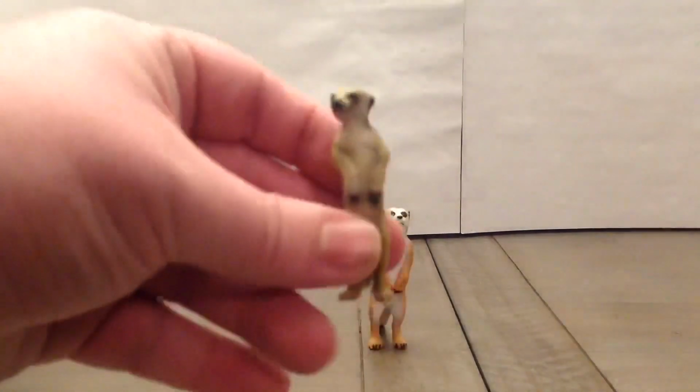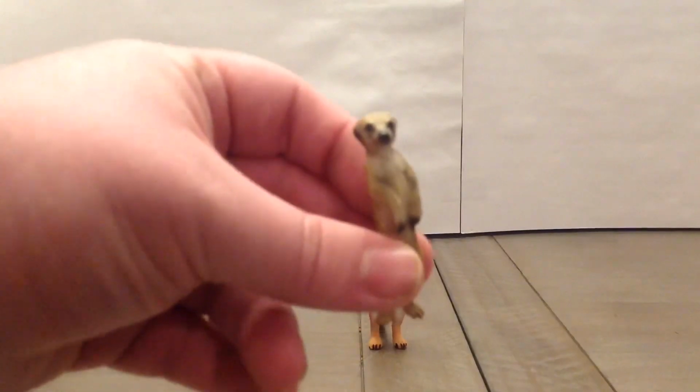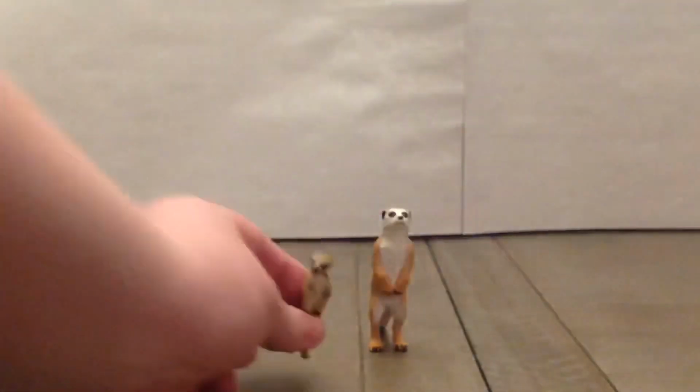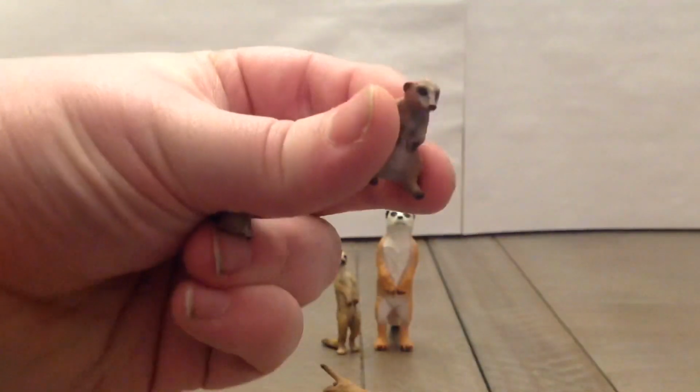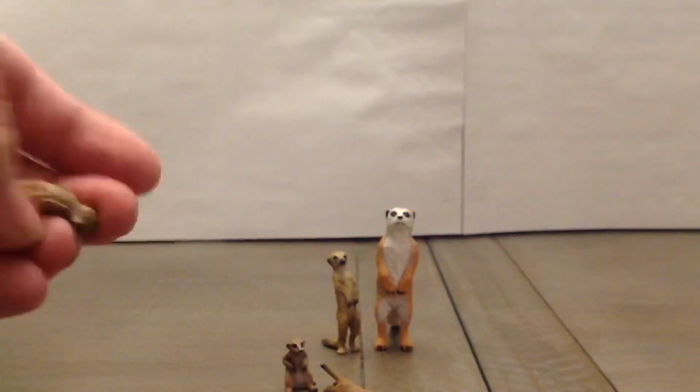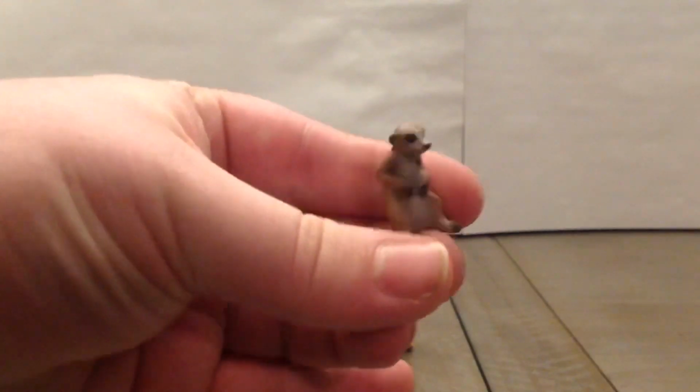Then we have the Schleich meerkat, which is the older version, slightly smaller. And then we have the newer Schleich meerkats, which are really tiny, really small. You probably can barely see them. They all came in the meerkat playset, which you will see a little bit later.